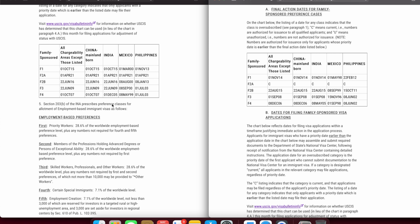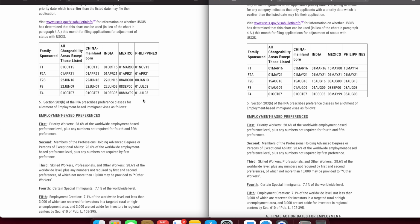Now let's look at the filing dates chart for the family-based category. For the filing date chart, the dates for F1 have actually moved. For all chargeability, it has moved from October of 2015 to March 2016. Same for China and India, it has moved by a few months. So for China from October 2015 to March, and also for India from October 2015 to March. So it has consistently moved for all chargeability, China and India. For Mexico, it has moved by about 2 months from March 2000 to May 2000. And for Philippines, it has moved by about 6 months from November 2013 to May of 2014.